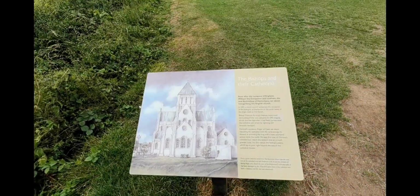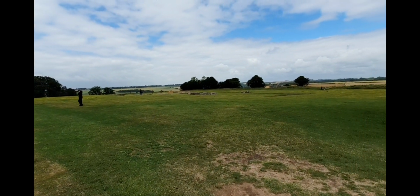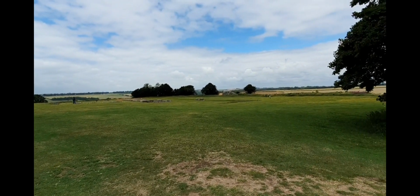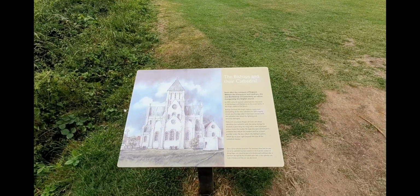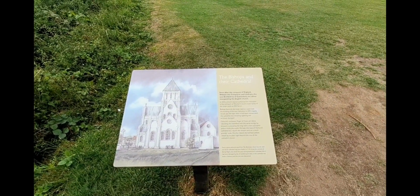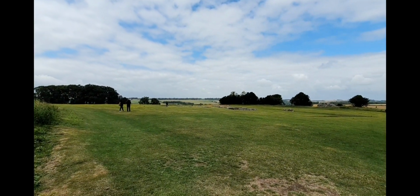Just ahead of us on this ground, you will see some stones that are the remains of this cathedral that you can see the picture of just here. That's what it would have looked like then, and that's what it looks like now. Not much left.